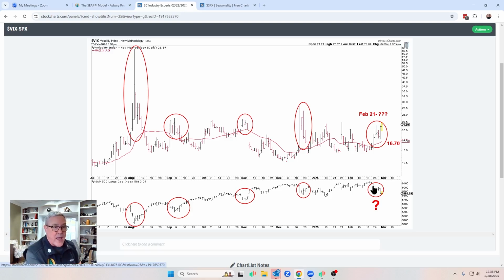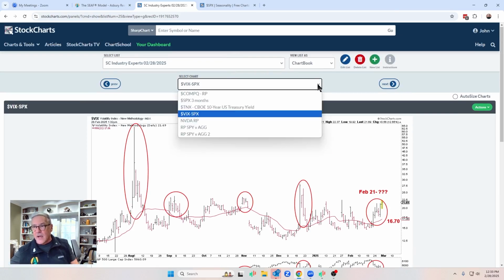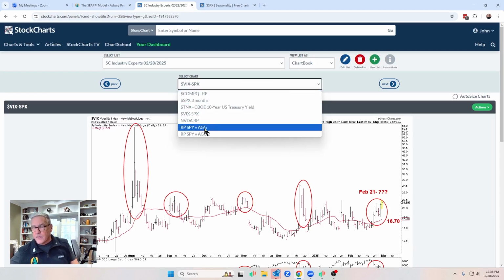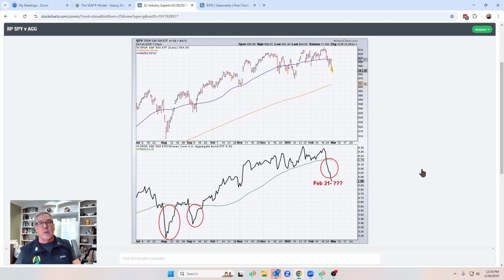Let's look at some relative performance with our next chart, which is going to show us the relative performance of stocks versus bonds. For this, we're using SPY versus AGG, which is the Aggregate Bond Index ETF.